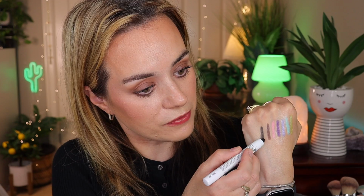But I love an intense eye look coming from this type of pencils. So I'm gonna swatch this so you guys can see what I mean. Look how beautiful it swatches.